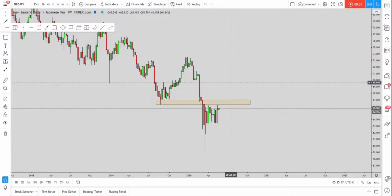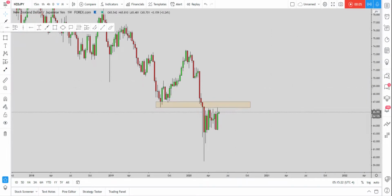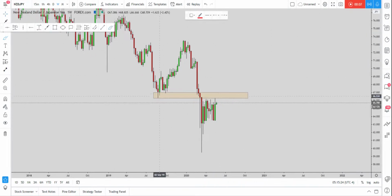Okay, so what kind of situation do we have at the moment from a weekly perspective on NZD JPY? On the weekly, we clearly have a market that has gone to retest the previous support, now turned resistance, from a weekly point of view. The market from here had started all this impulse to the upside, and after the break to the downside and retest of this level, we have clearly previous support now acting as resistance.